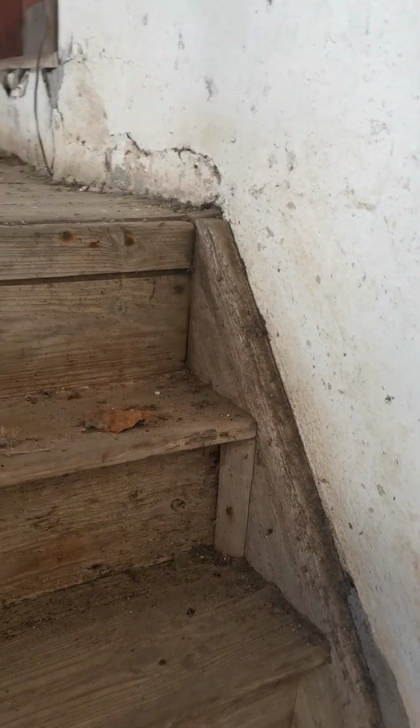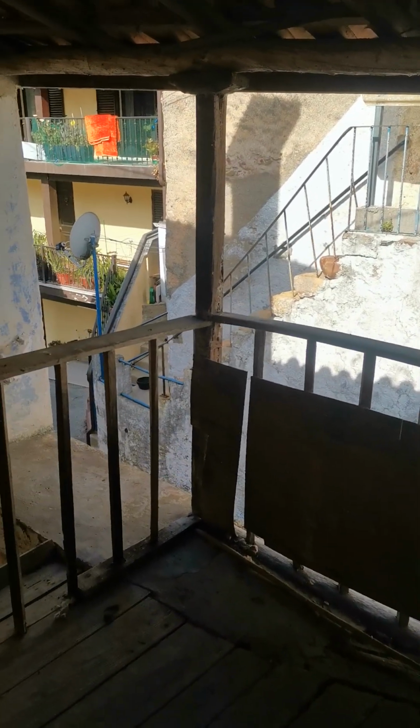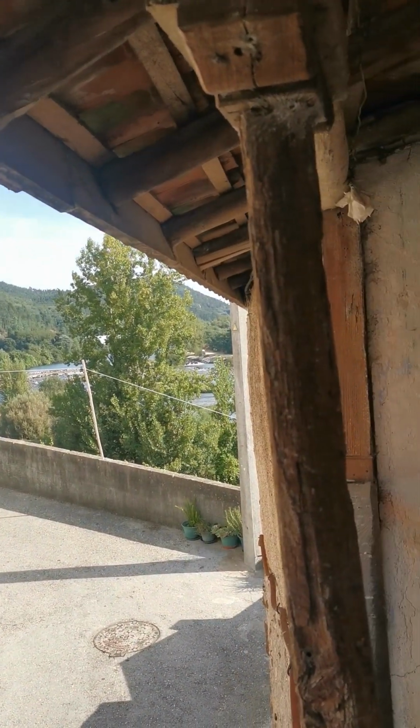So what I'm going to do now is I'm going to take you up the stairs. Beautiful stone steps that could be polished up and made very pretty. Then there's another little wooden staircase here. And then there's this lovely area here. Now, what we would do if it were us doing the renovation is that we would put glazing in here that slides back so that you can have it open, and have the light and have the benefit of a little balcony, because you can see here you've got a lovely little sneaky view of the river.